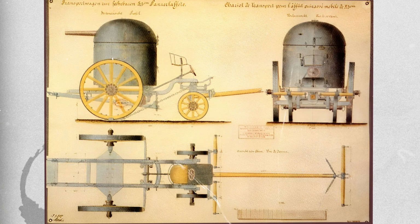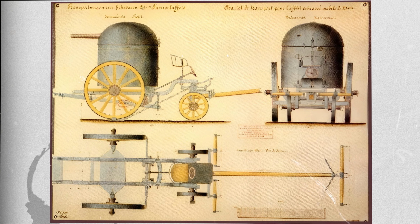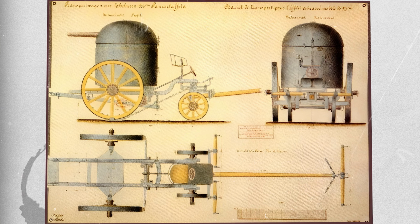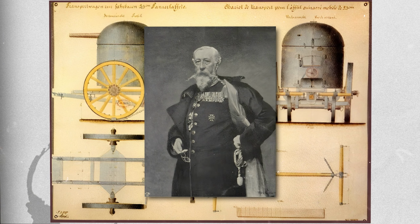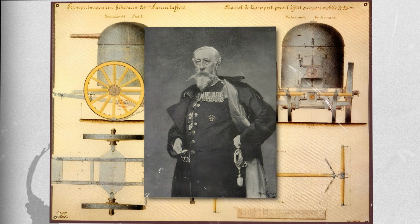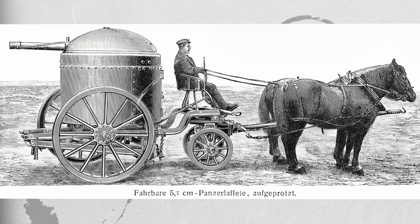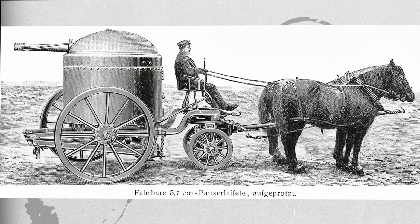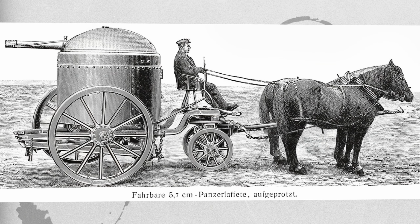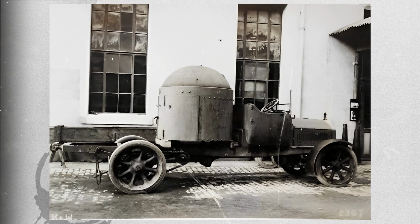Mobile firing points appeared long before tanks, as early as the 19th century. A classic example of such a product was the German Fahrbahr Panzerlafette, or Schumann carriage, which immortalized the name of its creator, Major Maximilian Schumann. The idea of a mobile firing point, which was armed with a rapid-fire cannon and could be transported to its installation site on horse traction, proved extremely successful. They were also successfully used in World War I.